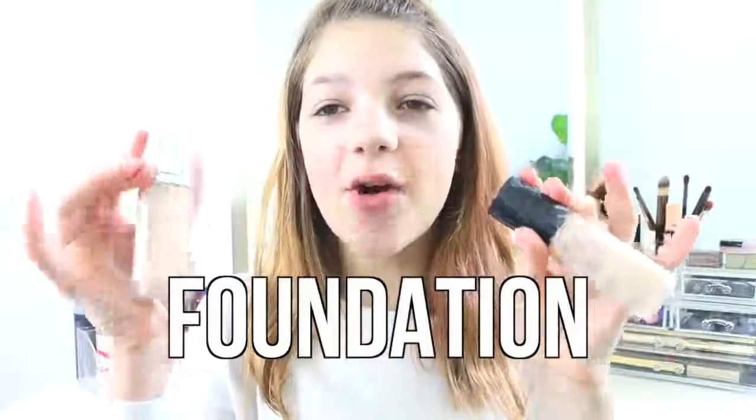And we're back. So now moving on to foundation. So I actually have 2 foundations that I use when I do wear foundation, because I don't wear foundation a lot. It's kind of uncomfortable to be wearing it all day long.